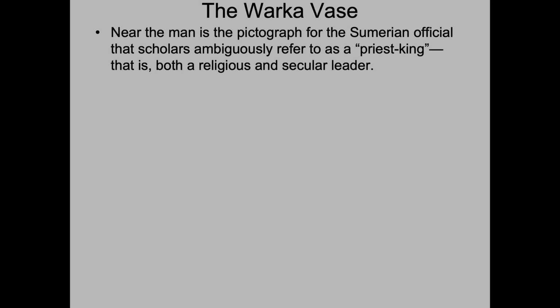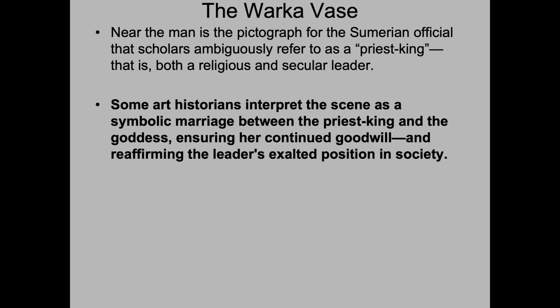And near the men is a pictograph for the Sumerian official that scholars ambiguously referred to as a priest king. So he's both a religious leader and a secular leader. And some art historians interpret the scene as a symbolic marriage between the priest king and the goddess, ensuring her continued goodwill and reaffirming the leader's exalted position in society. So you can see that if you were married to the goddess, you'd be in a pretty good position, right, to rule society. So some art historians think about this scene on the Warka Vase as a symbolic marriage between the priest king and the goddess.